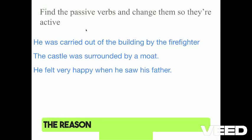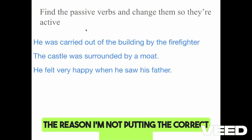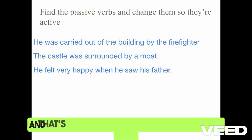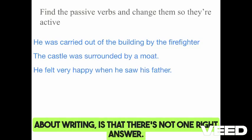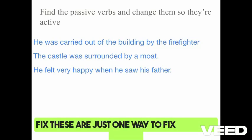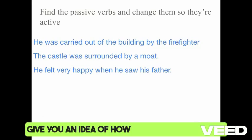Just a note, the reason I'm not putting the correct versions of these ones on the screen is because there is really not one correct way to do this. That's one of the things, honestly, that's hard about writing is that there's not one right answer. The answers that I'm giving you to say how I would fix these are just one way to fix them, but they'll give you an idea of how to do it.